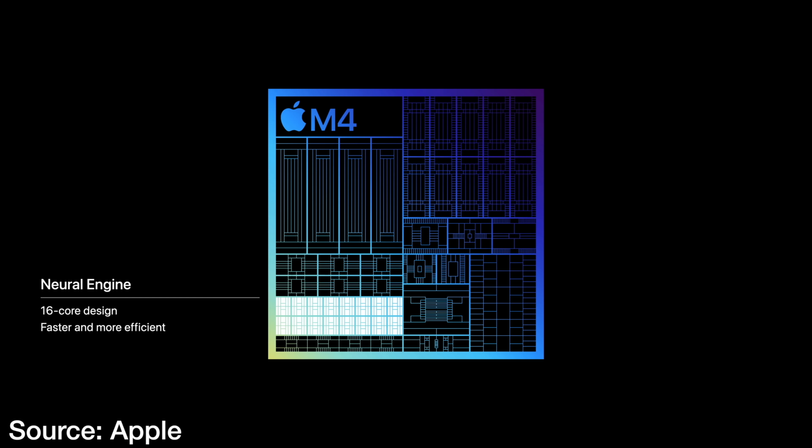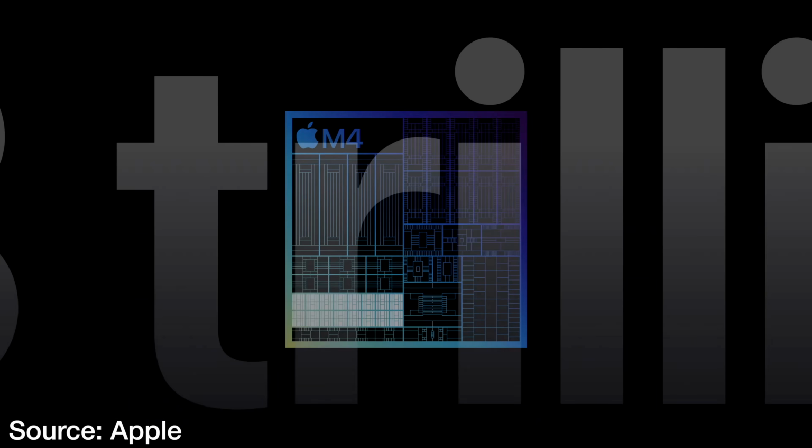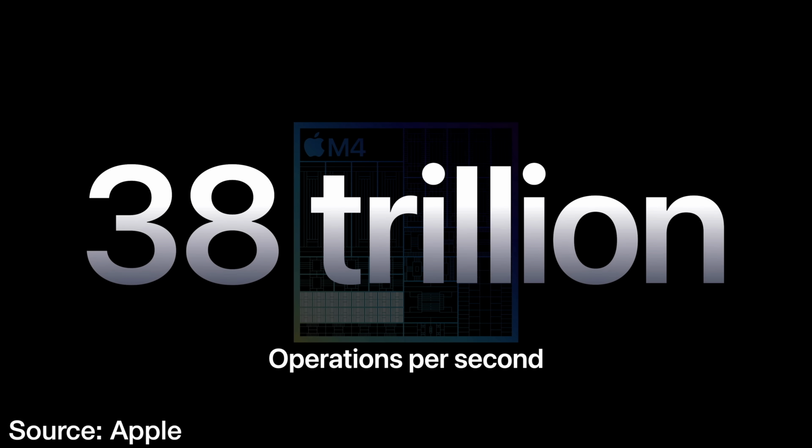I mean, I'm still processing this. The M3 came out not too long ago, and now we're on M4, so I still have to process how much of a chip upgrade this is. But if we're looking at Apple's own specs here and their own results, which you can take with a bit of a grain of salt, they say the neural engine is twice as fast with 38 trillion operations per second compared to the M2's 15.8 trillion operations per second.